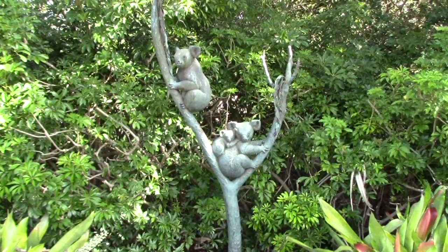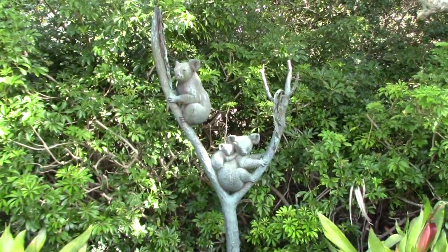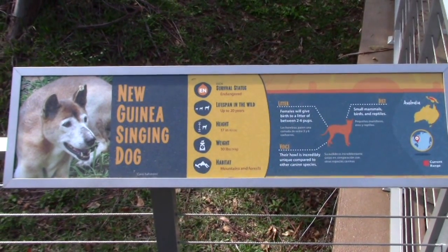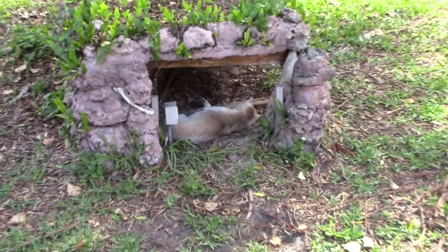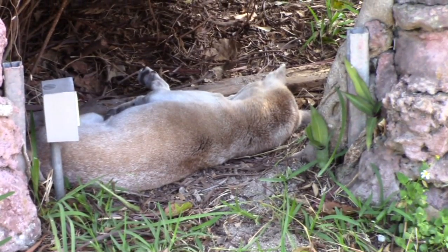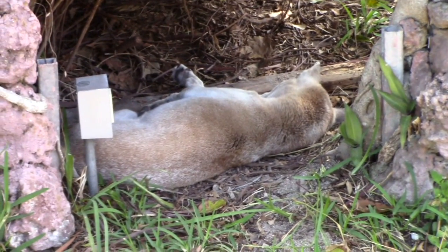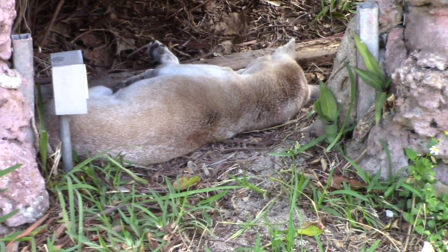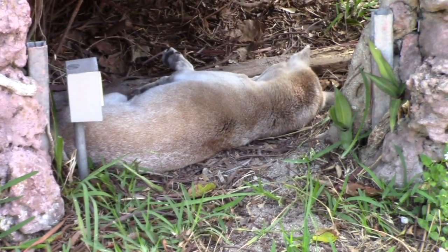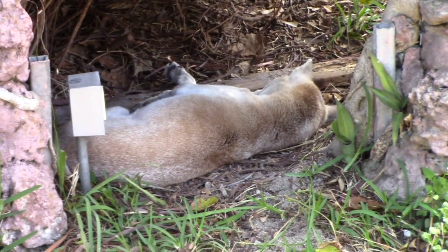This is cool. They got this nice sculpture. It's koala bears. Alright, New Guinea singing dog. I want to go see how nice these things sing. And I found them over here on the little cover. Very little. Looks about the size of a 1-year-old dog. So I'm not really sure of the age of this animal or what size they grow to.